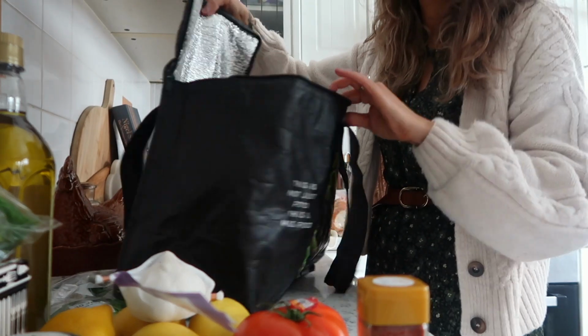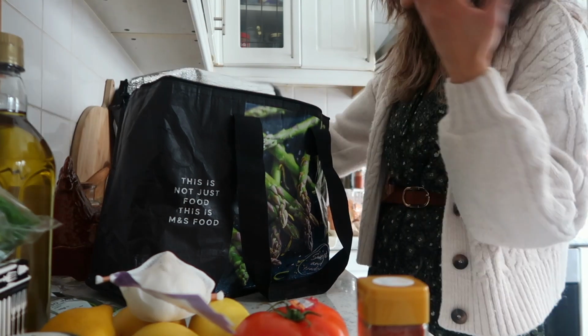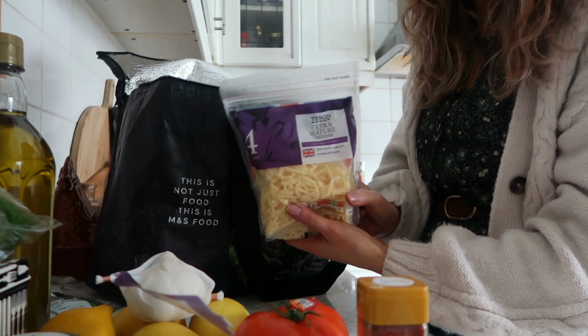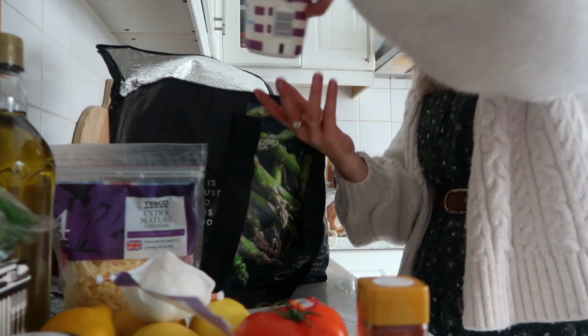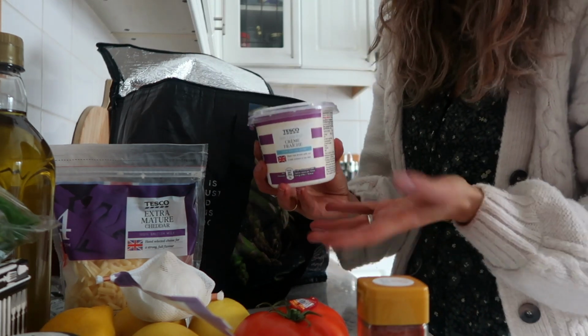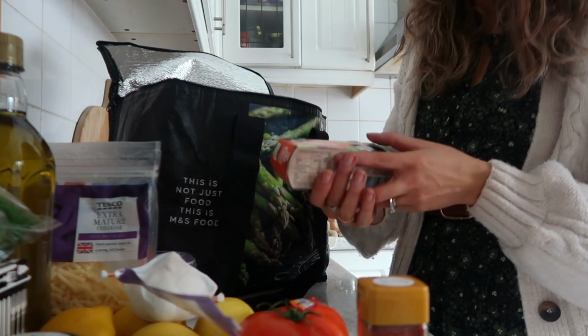I love my bags because a lot of them are foil lined, so you can put cool things in here like meat and cheese, and it stays really nice and fresh on the drive home. I also got some extra mature cheddar because this week I am planning to do a cheese and onion pie, which also meant I had to pick up some creme fraiche. I get the lighter creme fraiche, the 50% less fat. You can get the whole fat as well. It tastes just as delicious with both, so I always opt for the one that's better for me.